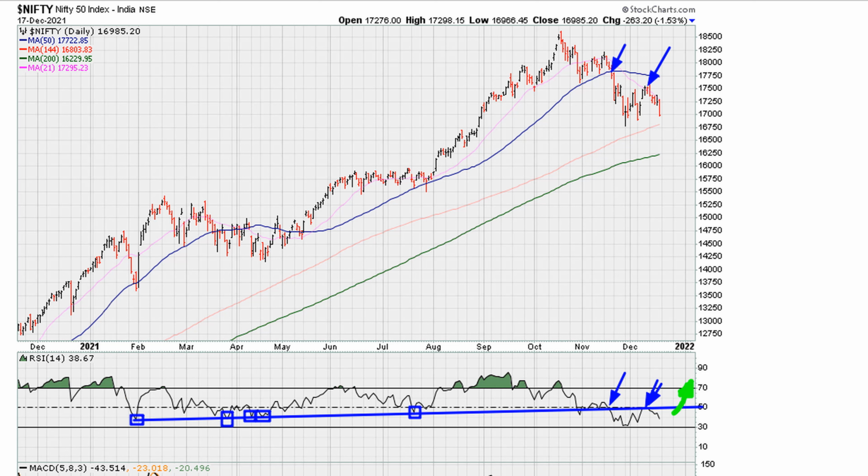Also, let's not forget that where the market is trading on the daily is between a declining 50-day moving average and an upward sloping 200-day moving average. So all of these things are essentially confusing. Or in other words, they are suggesting that the market is in a sideways phase.